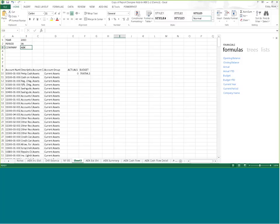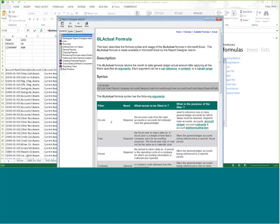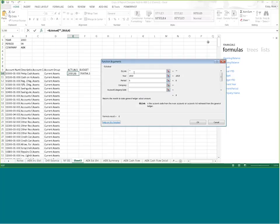Now that I've dragged all of my formulas into the workbook, I have the ability to specify how this formula behaves using the function argument window. Now this is outside of your standard Excel skills, but we do include help functionality right inside of the software. If I click help, it'll open up a box that walks me through step by step what I need to put in for each of those different parameter fields.